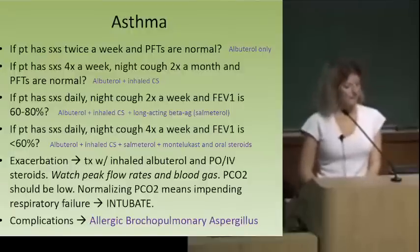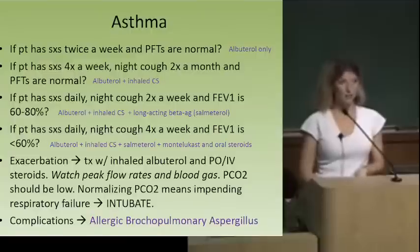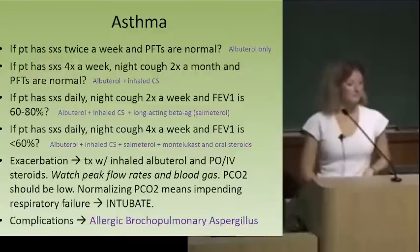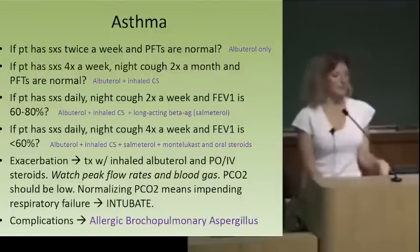And then a complication, this is more in kiddos. There's a complication of asthma, allergic bronchopulmonary aspergillosis. There's a special antibody we look for in the blood for this, probably lower yield. Okay, so that's the obstructive diseases. Let's talk about some restrictive lung disease.